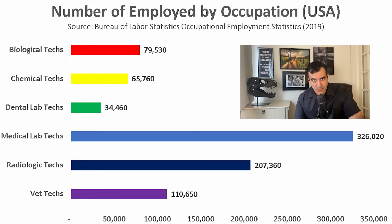Because the number of employed dental lab techs is smaller than similar occupations, this often indicates that certain regions of the country tend to have the greatest number of jobs, and oftentimes people have to cross state lines in order to get opportunities in this occupation. The number of employed dental lab techs is a fraction the size of the medical lab tech workforce.